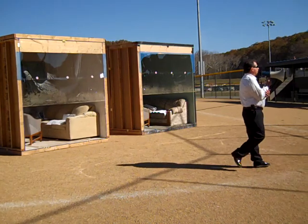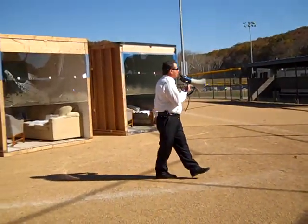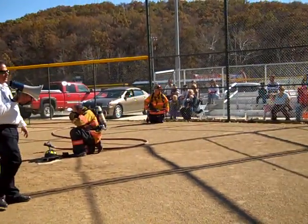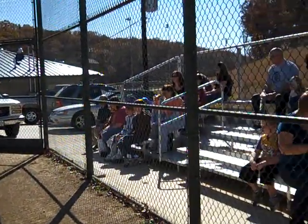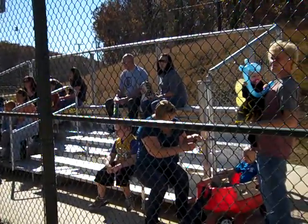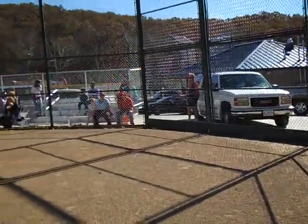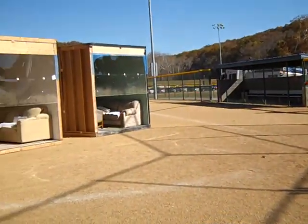All right, ladies and gentlemen, we're going to go ahead and get started here. What we have is two side-by-side rooms to demonstrate fire within a home, within a dormitory your children in college may live in. The one to your left has a sprinkler in it. The one to the right doesn't. As we go through this, after we light it, I'll give you some statistics and some information about home fires.